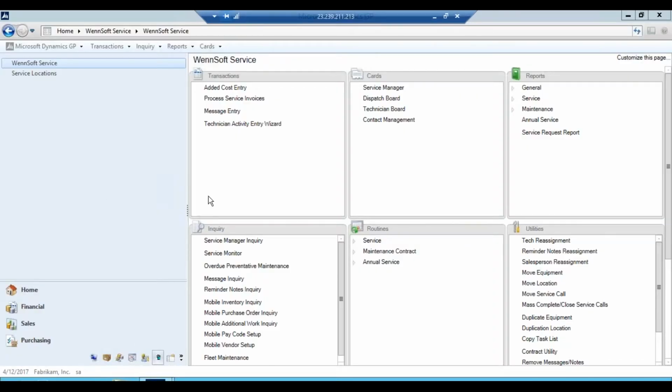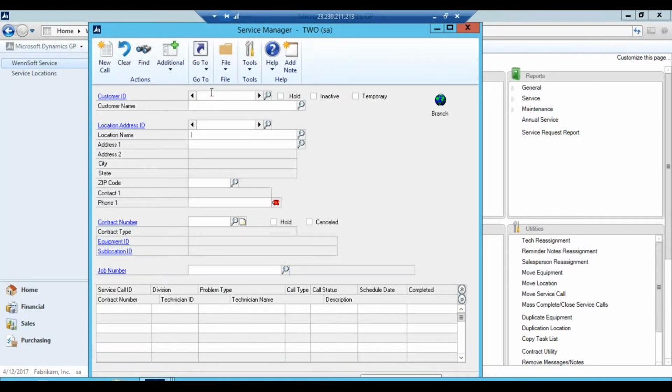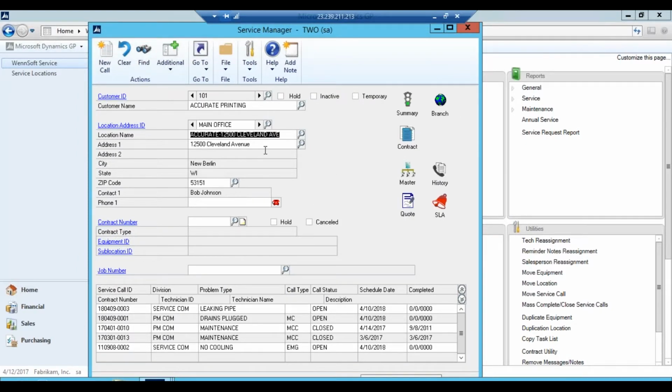Here I'm in Dynamics GP. I'm in Winsoft. I'm going to open up Service Manager. In my case, I know Accurate Printing's 101. So I'm going to type in 101 real quick. There's Accurate Printing. I think we were going to look for the warehouse. So I'll move forward to the warehouse location. Were we looking for the roof leaking? Well, basically what you're seeing down below is every single one of those service calls that are then being populated and pulled forward. So what we're doing is, via web services and eConnect, we're exposing any of those service call information directly into the portal for the customer to access in a real-time fashion.